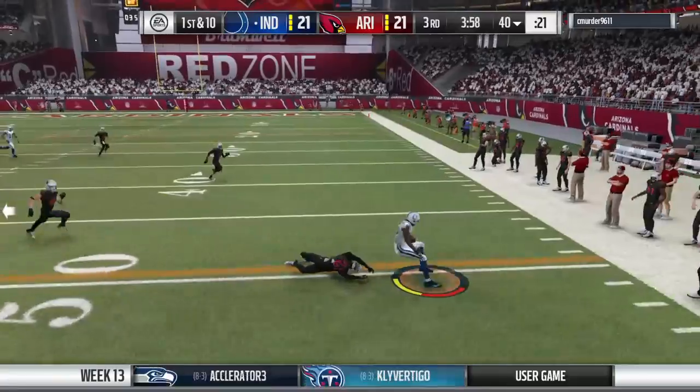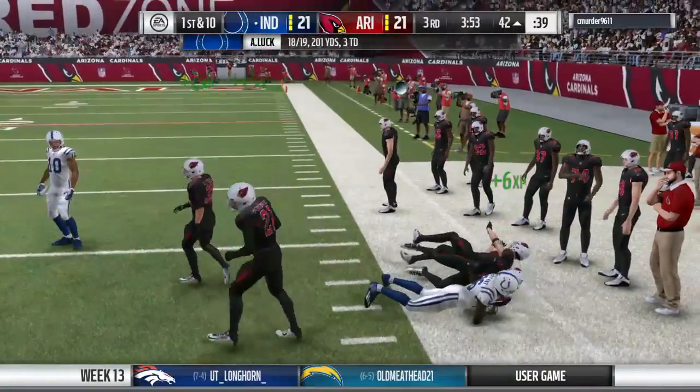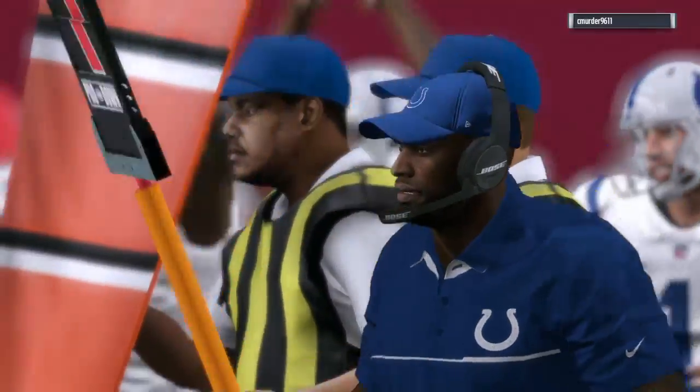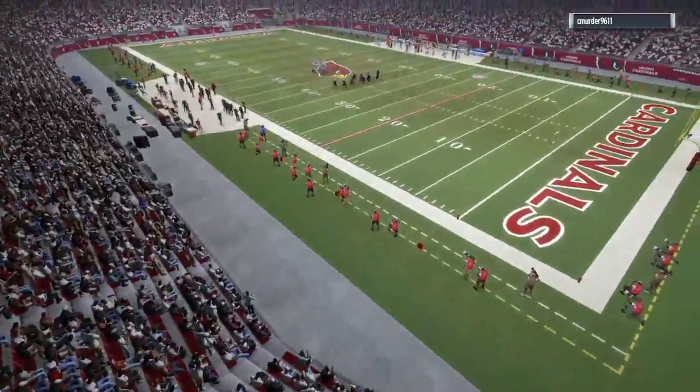Bryant with a catch right side. Oh, he breaks a tackle, and he's got an alley. And taking it across midfield and inside the 45. And the coach has decided to throw the red flag. He will challenge this play.